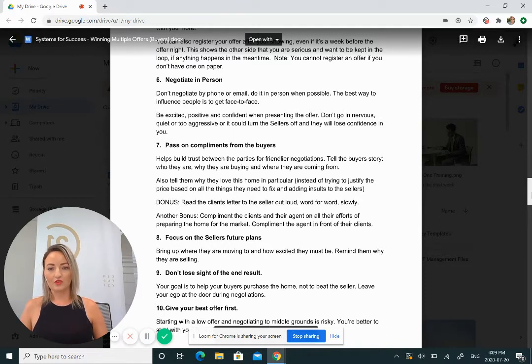It's a bonus if you can read that client's letter out loud, word for word, slowly to the sellers, so that they can gain some sort of emotion from it. Another bonus is compliment the clients and their agent on all the efforts for preparing the home for the market, and compliment the agent in front of their clients. This also gives the sellers a little bit more confidence in their agent for helping them make a decision.